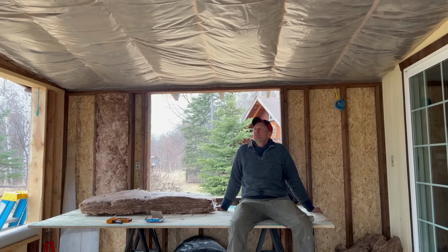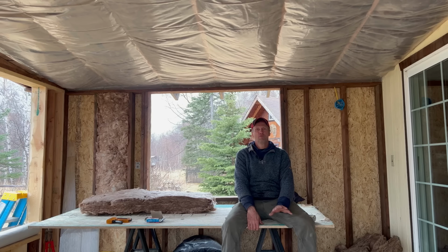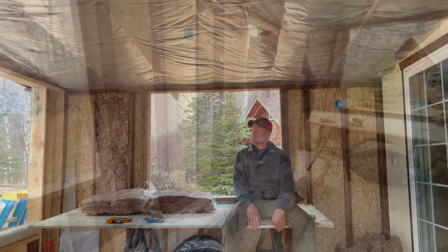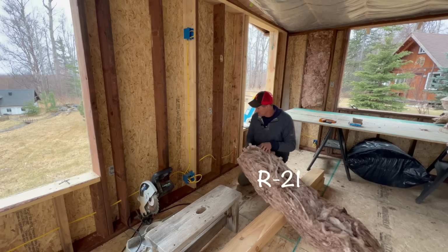All right, the hard part is done. Insulation's up, plastic is up. Now we can move on to the exterior walls. That should go a lot easier. Now we're going to move on to R21 for all the exterior walls.